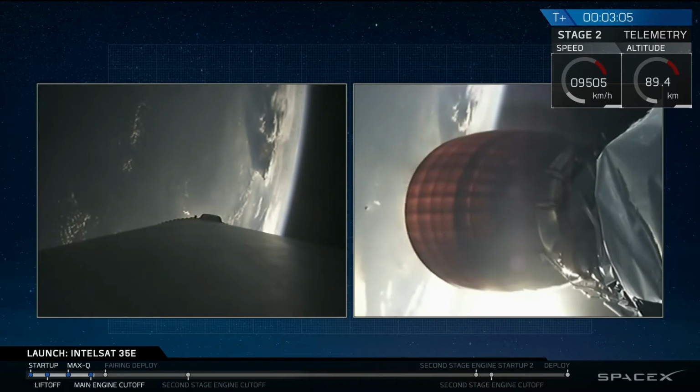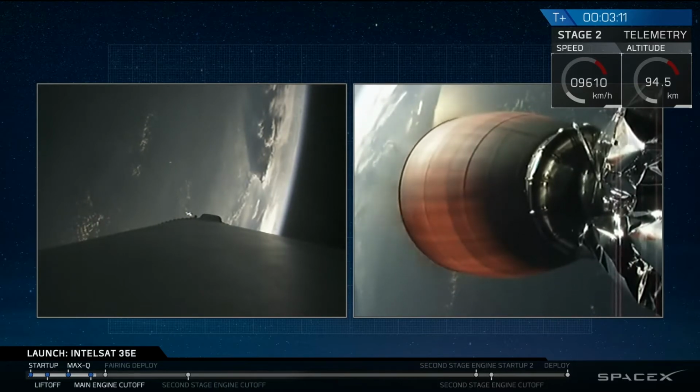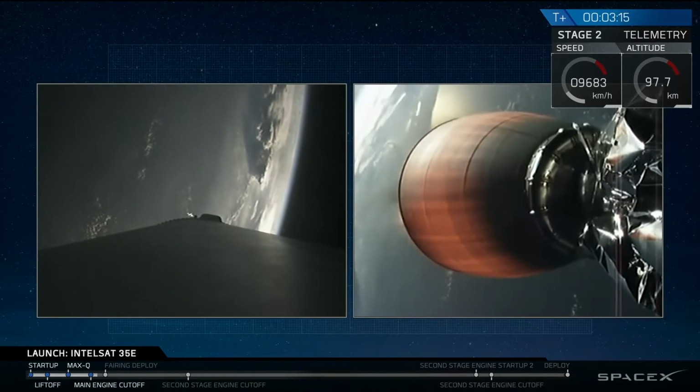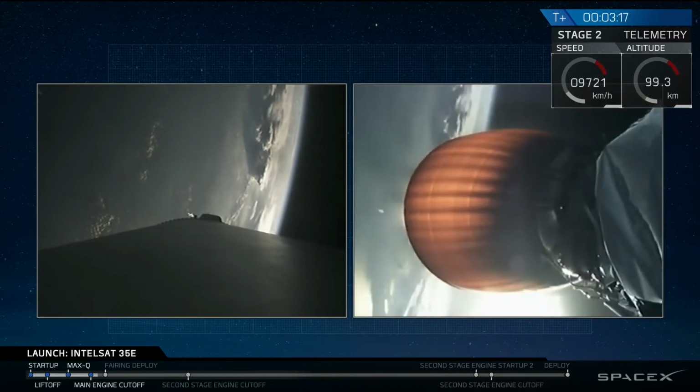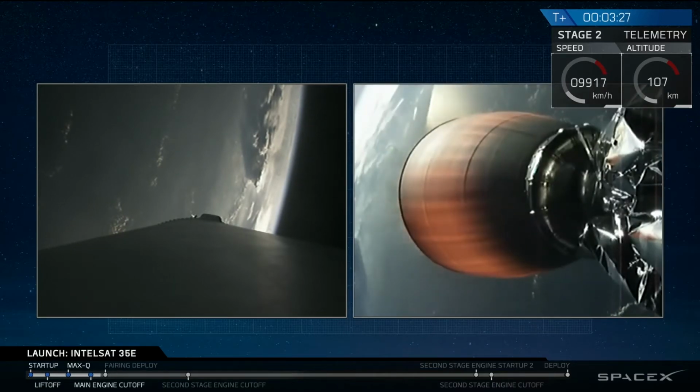T plus 3 minutes, 5 seconds. You hear the applause in the background here in Hawthorne. A successful shutdown, stage separation, and ignition of the upper stage engine. The next major activity coming up in about 20 to 25 seconds is fairing separation. We'll watch for that as the camera switches to a forward view showing Intelsat 35E inside the payload fairing.